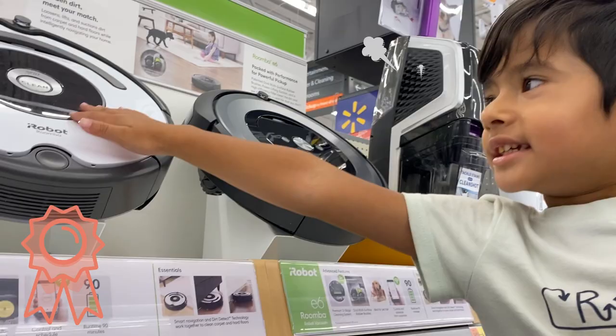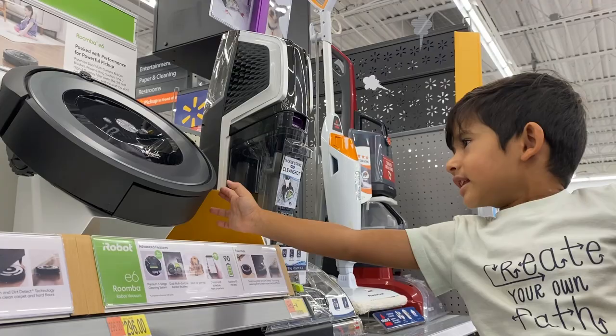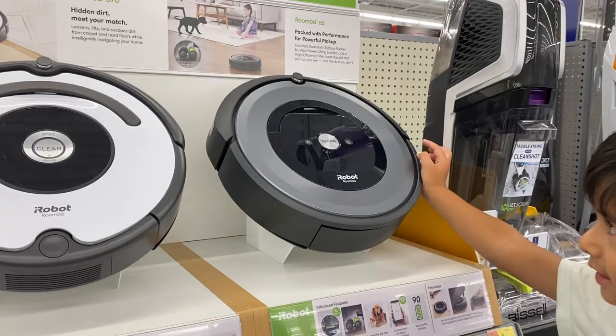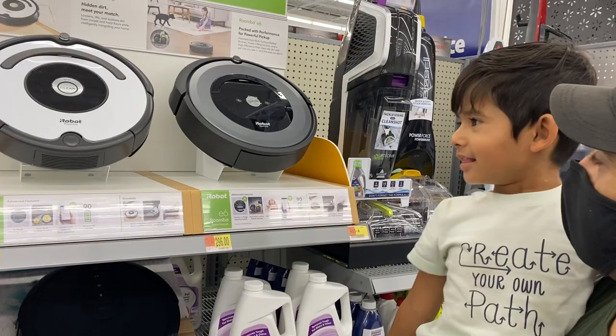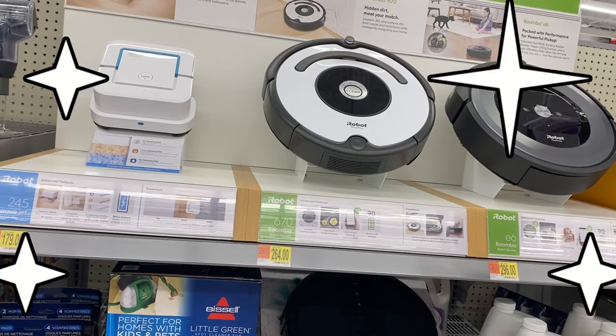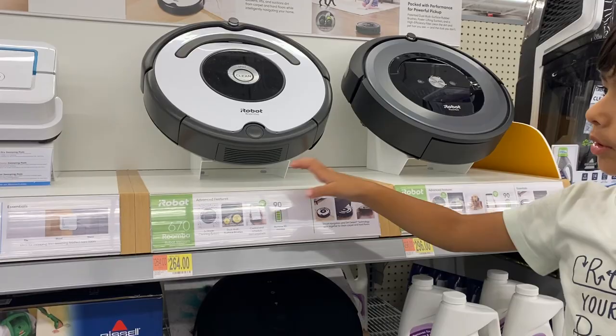iRobot. And this is a CD. Oh boy. This thing doesn't work. And why it has like nothing. How much do you like iRobots? I like too much. Oh, look at that, Zaynn. Brava is also there. iRobot Brava. Yep. Brava Jet.